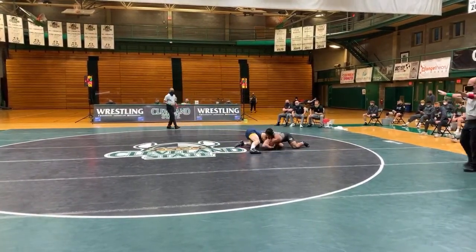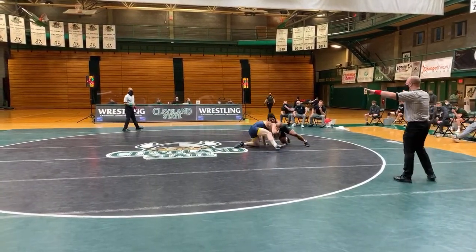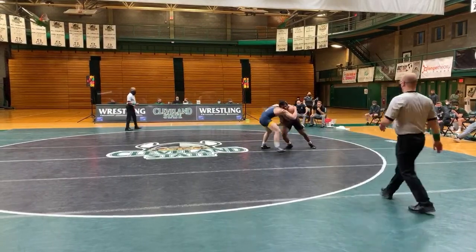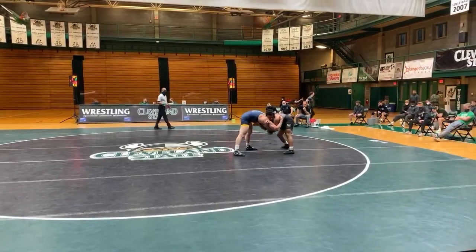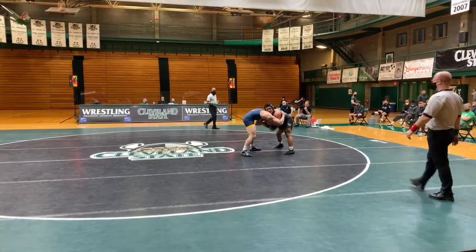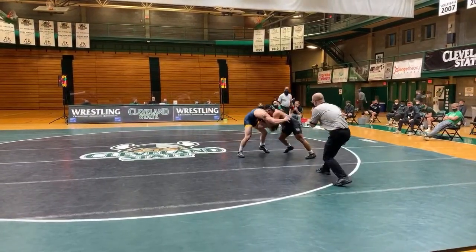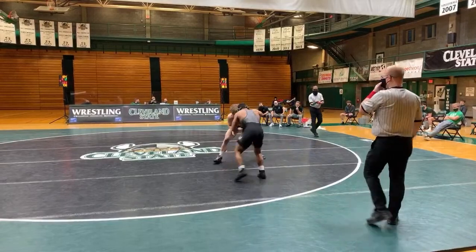184, Carmen takes a shot. He's stuck down underneath Nasser, front headlock. DeAndre Nasser from Bluffton, Ohio. Division III state champion in Ohio at 182 pounds. Now he's wrestling 184 in college for Josh Moore. This duel is 13-12 in favor of West Virginia.